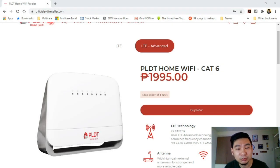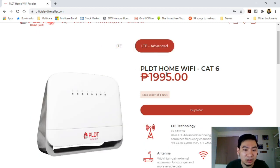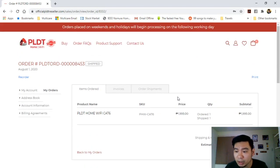Hi guys, welcome to the unboxing of the very new LTE-Advanced PLDT Home Prepaid Wi-Fi. And in this video, let's find out if it's really worth the switch. Because right now I'm using the old PLDT Prepaid Wi-Fi, the white one. And now, I just recently bought the PLDT LTE-Advanced. So it's double the price of the old version.